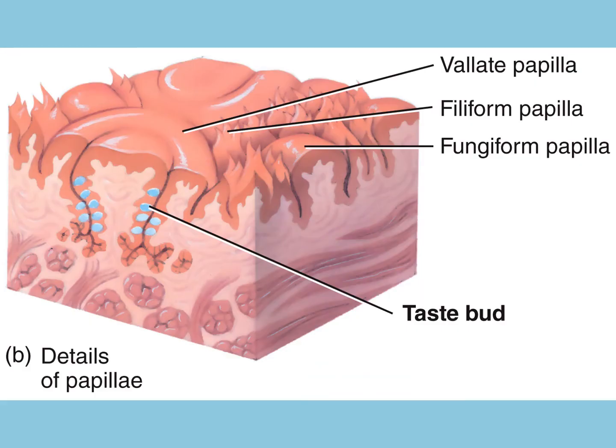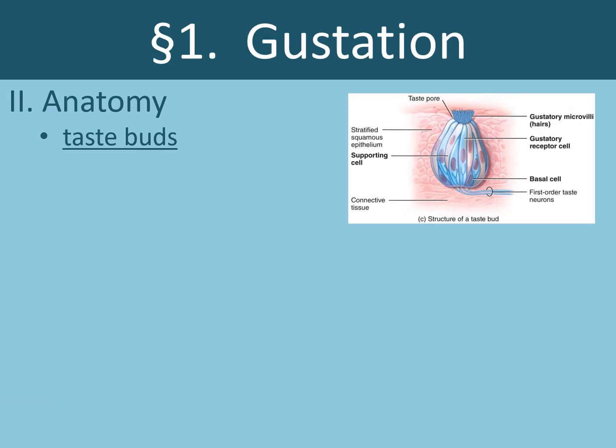Here's a cross-section of the surface of the tongue, demonstrating all 3 types of papilla. The ridge-like filiform papilla are found again all over our tongue, and their function is mainly to increase friction so that we can move food around in our mouth. The fungiform or mushroom-shaped papilla, and the larger dome-shaped vallate papilla. These little blue circles are the taste buds. Our tongues are covered in taste buds.